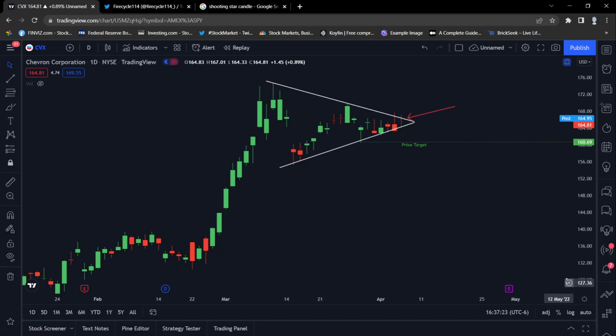Top oil stocks to watch for tomorrow, because we have an incoming breakout, especially for Chevron Corporation. I want to go very in depth on what I'm exactly doing, because I'm already in puts, but overall I want to talk a lot about that.